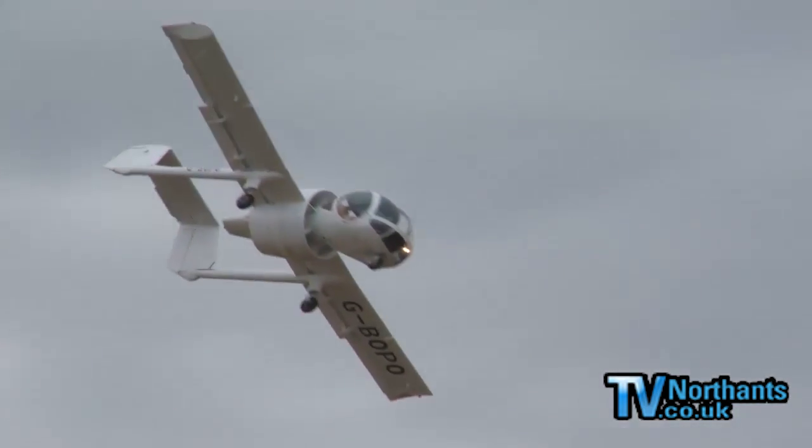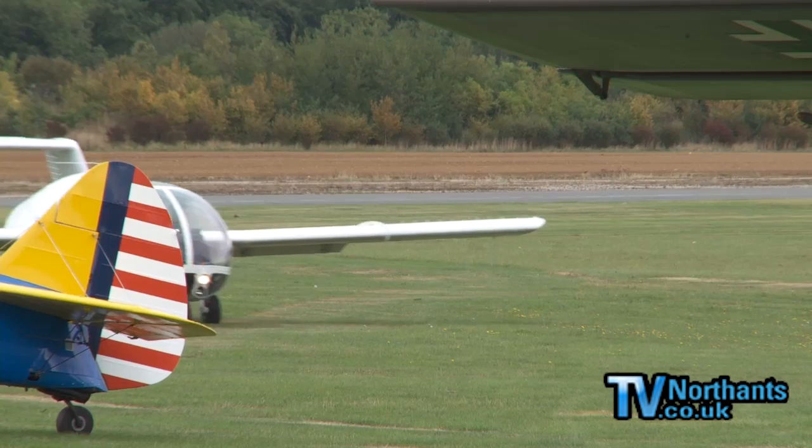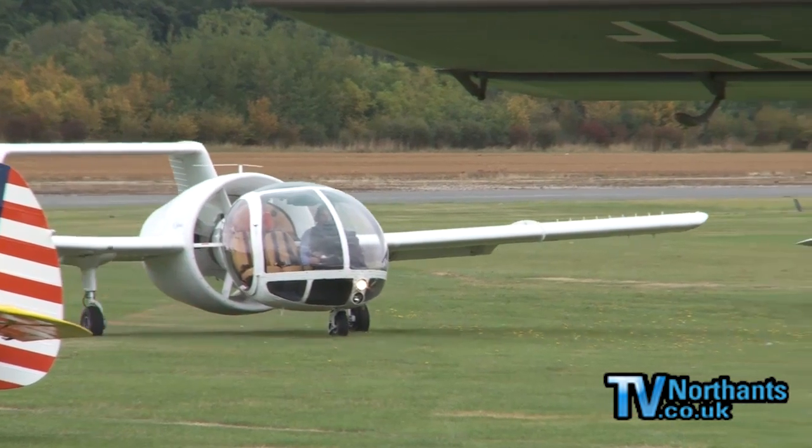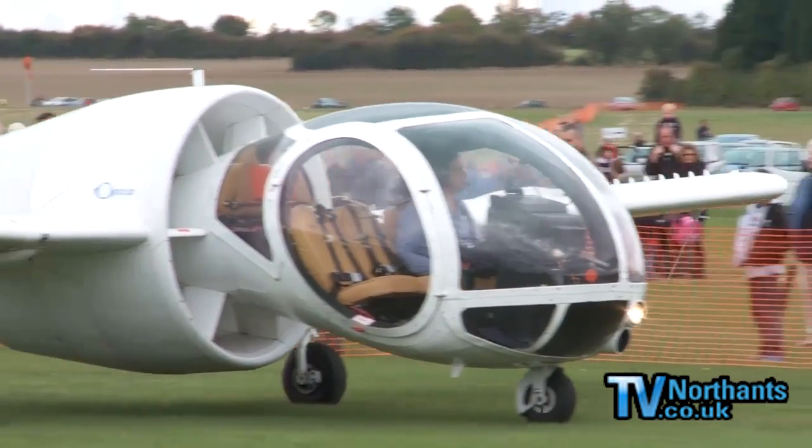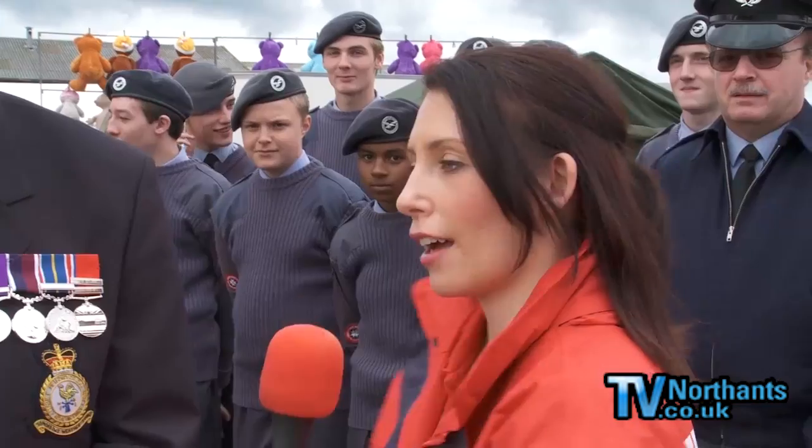Yeah. So in some ways the aircraft is similar to a helicopter's cabin with conventional aircraft wings and tail mounted behind, but the unusual feature is that the power plant is a ducted fan arrangement situated in the middle of the aircraft.